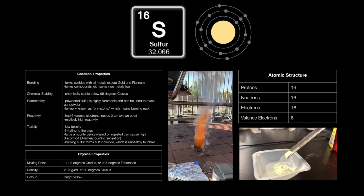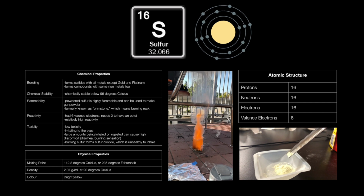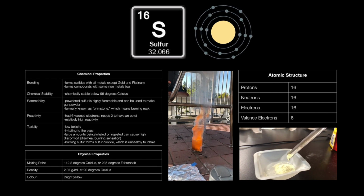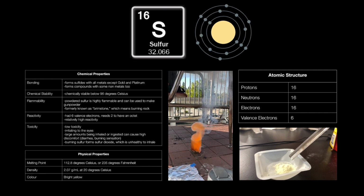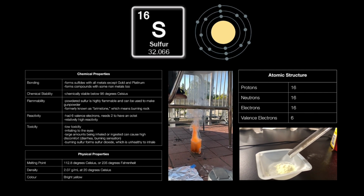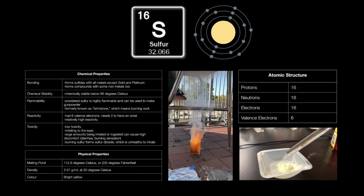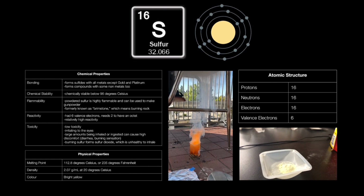Powdered sulfur is highly flammable and can be used to make gunpowder, as you can see in the video in the middle. It was formerly known as brimstone, which means burning rock. Sulfur has 6 valence electrons, which means it only needs 2 to have an octet, so it has relatively high reactivity. Sulfur has low toxicity, although it's irritating to the eyes, and inhaling or ingesting large amounts can cause discomfort. Burning sulfur also produces sulfur dioxide, which is very unhealthy to inhale.